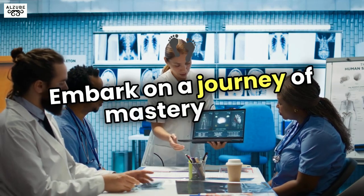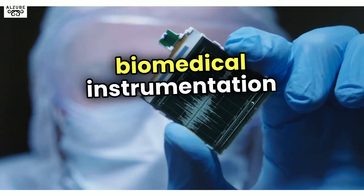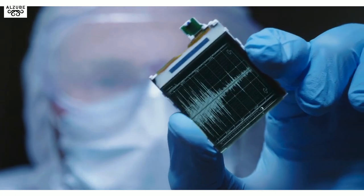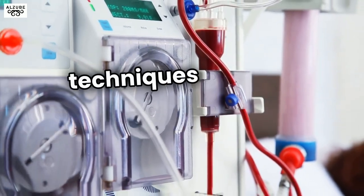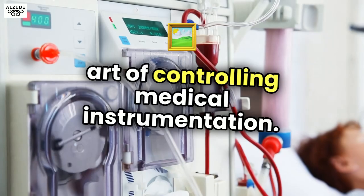Embark on a journey of mastery with our expert-led discussions, guiding you through biomedical instrumentation mastery and offering valuable strategies to navigate this dynamic field. Stay ahead of the curve with Biomedical Instrumentation Strategies, where we share insider tips, techniques, and pro insights on mastering the art of controlling medical instrumentation.